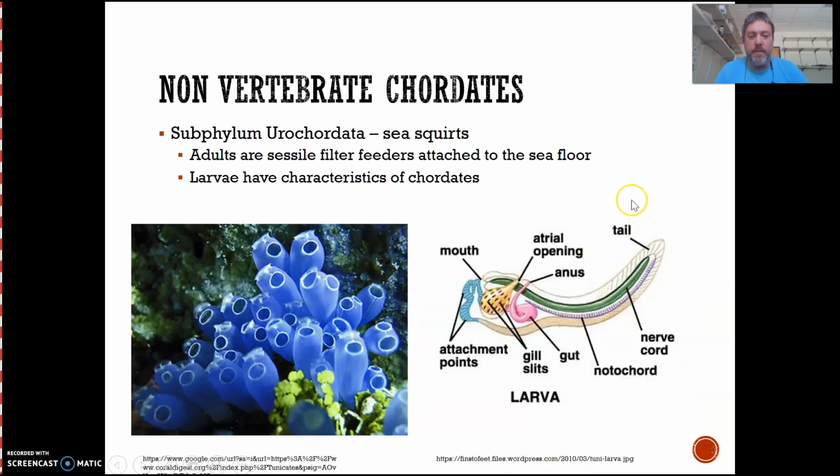Subphylum Urochordata. These guys are kind of interesting in that the adults are sessile. They're attached filter feeders, but the larvae have all the characteristics of chordates. Right? You've got the dorsal nerve cord, notochord, postanal tail, and they have the pharyngeal pouches during development that become this sort of gill and filtration apparatus.